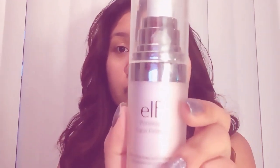I'm going to start out using the Poreless Face Primer. This is supposed to fill in the lines and minimize the appearance of pores. So I'm just going to squeeze a small amount of this on my hand, and put it all over my face. It's kind of a light formula, but a little can go a long way.